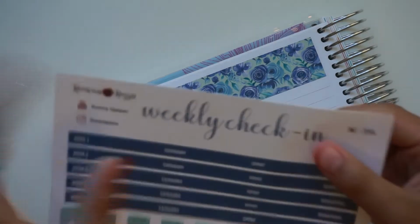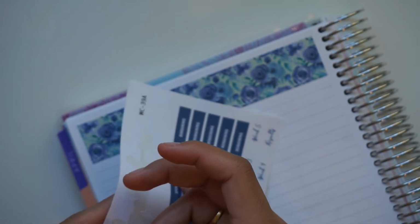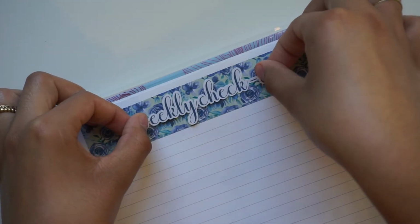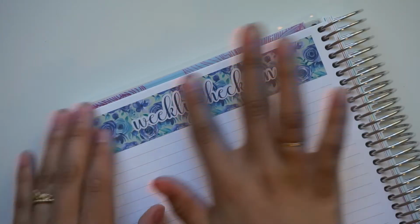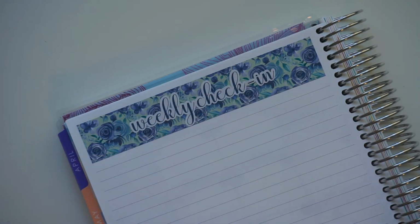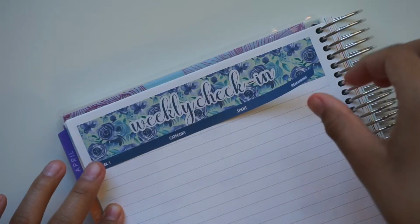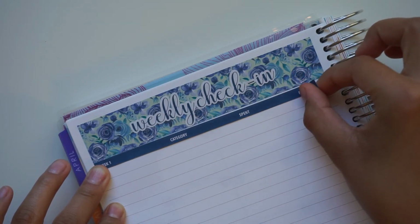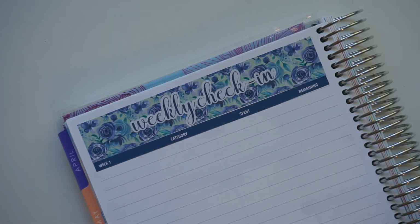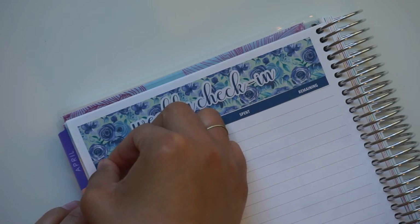Now we have the weekly check-in script sticker. Go ahead and take it off of here, and we will be laying it down. Alright, there it is. Now we're going to be laying down week 1. There we go. I'm going to be laying down this little flag here. I'm going to put it right under week 1.